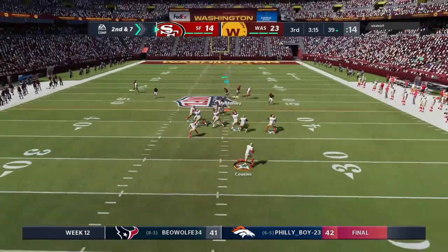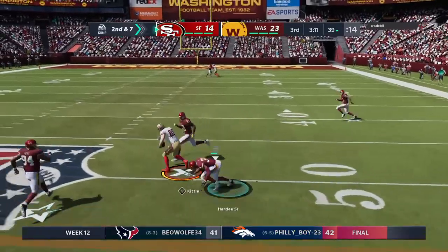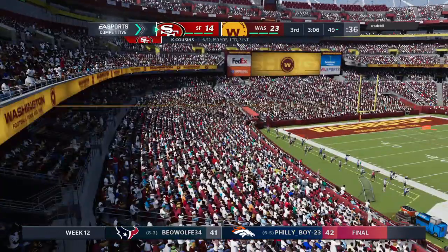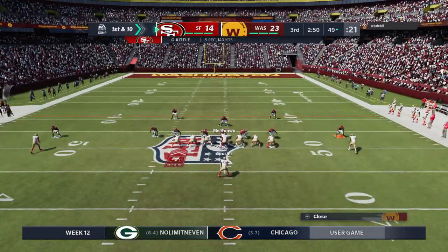Play action now. Cousins. Eluding the pressure right. This one into the hands of Kittle, the tight end. And he'll be taken down, but not before he gets into enemy territory. 12 yards there and a first down.